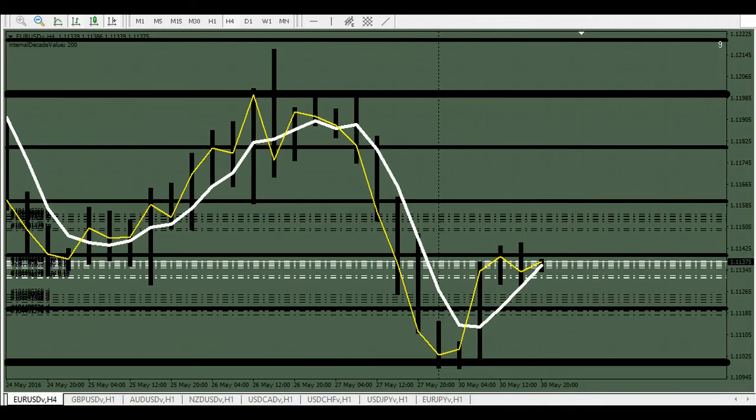I want to call this trading system... this is the 4-period simple moving average, the white line. The yellow line is closing prices. The big bar is just called a range bar. It's just a big fat bar, because if you've never traded before and you want to make money and you just want a simple system, this is a turnkey system.